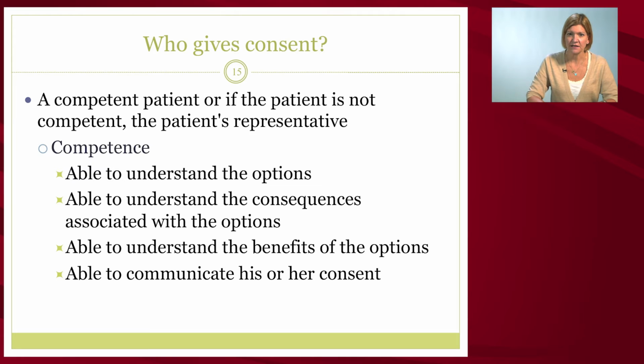Competence and capacity to consent are similar but slightly different. Competence is a legal designation that is determined exclusively within the legal system, while decision-making capacity is a clinical concept assessed within the healthcare system. A patient who has decision-making capacity is able to understand the options, the consequences associated with the options, and the benefits of the options, and is able to communicate his or her consent.